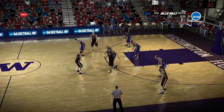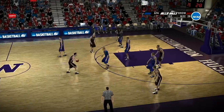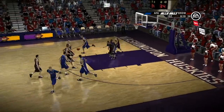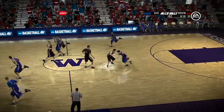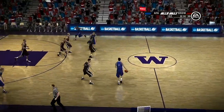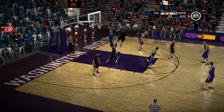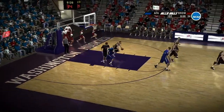Number 41. There's the trap. He's definitely hogging the ball like you hog the microphone. Hey, sure he is. I can hear snorting from here. Looking for contact.